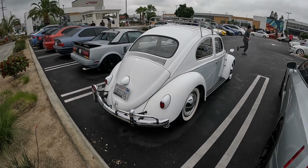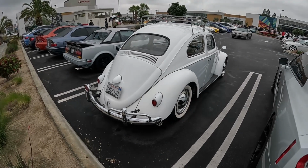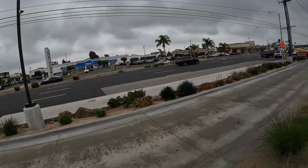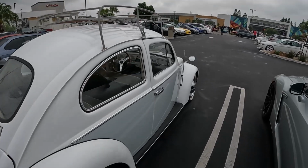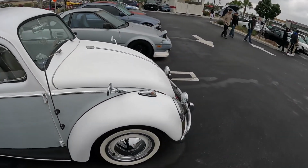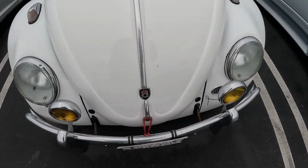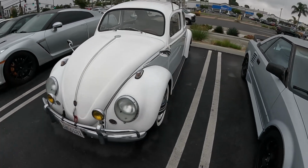Maybe 60s, does it have the year? At least the way I learned to differentiate them is the rear light. The rear lights are smaller, so it has to be pre-70s. And then in the 70s, I think they started making the lights a little bit bigger. Absolutely beautiful. Yep, if you know, you know. If you don't, don't worry about it.